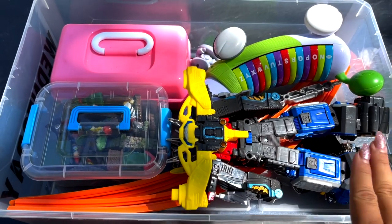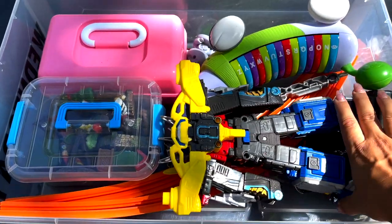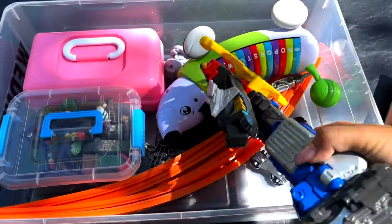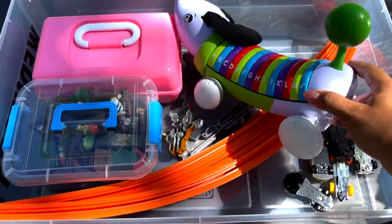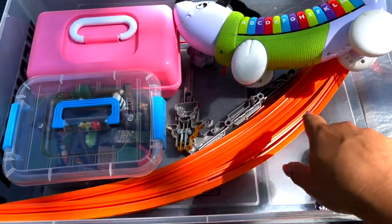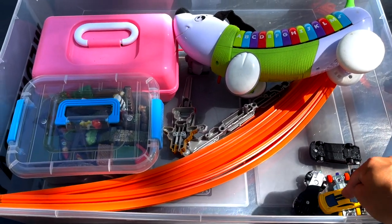This is more for my toddlers, but the big kids do play with them as well, and they also go out and ride their bikes and stuff. So anyways, I have like a giant figurine for my son, and then my baby daughter has this little learning dog. And then the boys have some track and some Hot Wheels.